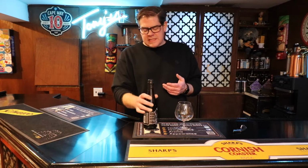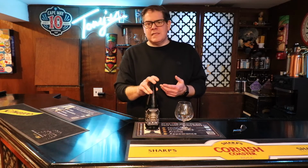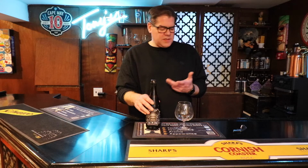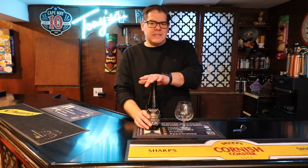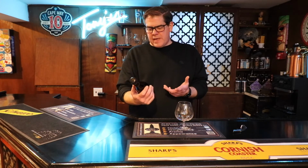I got this at a distributor. I think this was Total Wines and Liquors. I was out this weekend and I saw it and I picked it up. I want to say that the price on this was about $20.99, so sort of expensive for a 500 ml bottle.